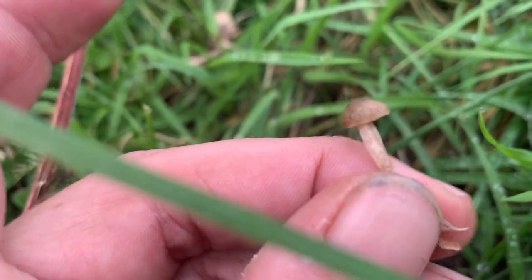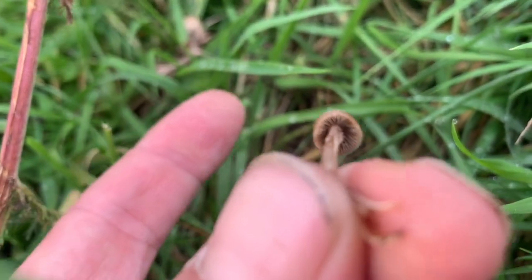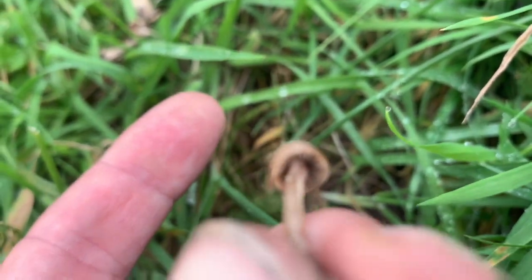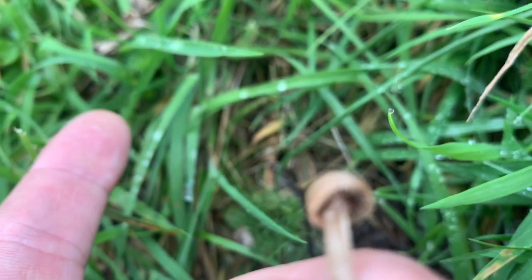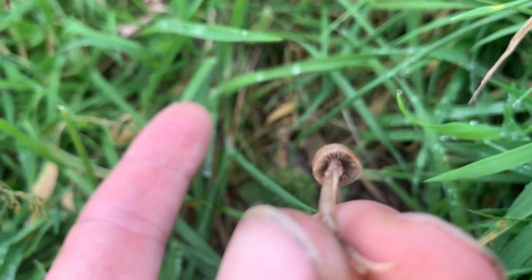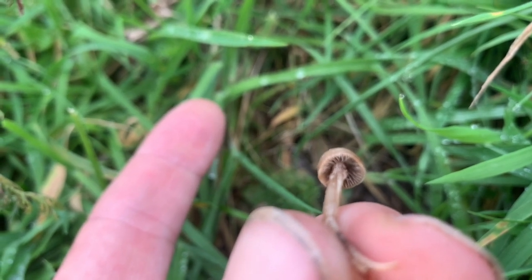You see the shape of the cap is a bit too domed, and the gills are out of focus. Yeah, just a different coloration on the gills there. Not quite dark enough. So Psilocybe has more of a purplish tinge, a very, very dark, slightly purple tinge to the underside of the gills.